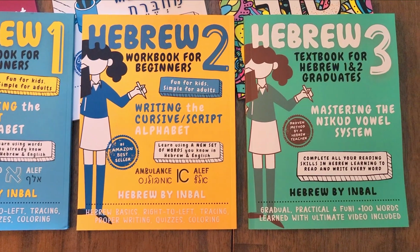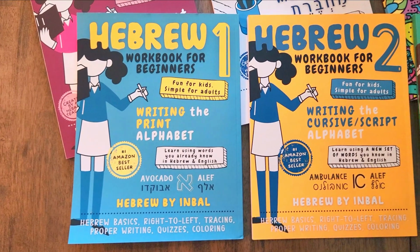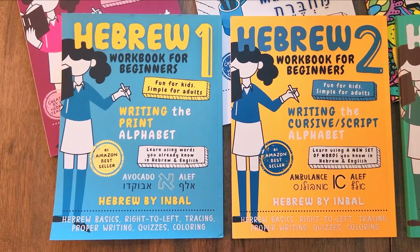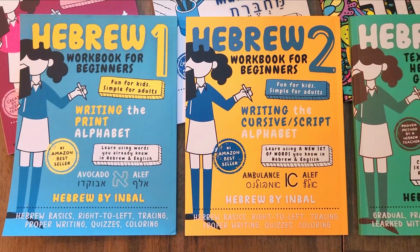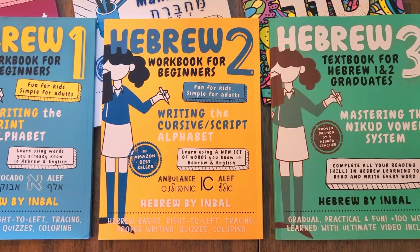Unlike in English, in Hebrew, you need to know print and cursive script letters in order to be able to read and write freely. And print letters being first makes the learning process so much easier and attainable for your brain because they are easier to learn than cursive script.